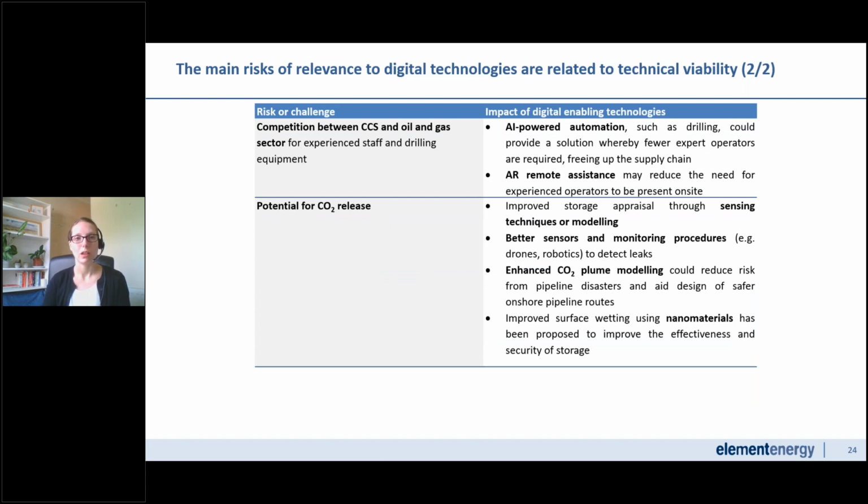We've included something about competition for staff that might be improved by automation or by doing things remotely. And then a key one was the potential for CO2 release, and the need to prove confidence in storage for long-term storage, and also avoiding any isolated releases. So again, we're looking at different sensing to ensure those are reduced, monitoring regularly, and also potentially modeling.